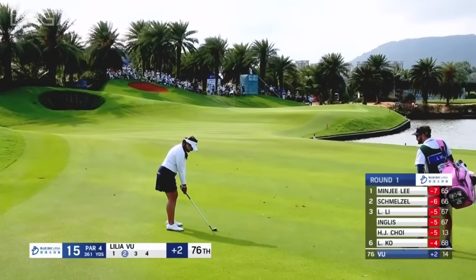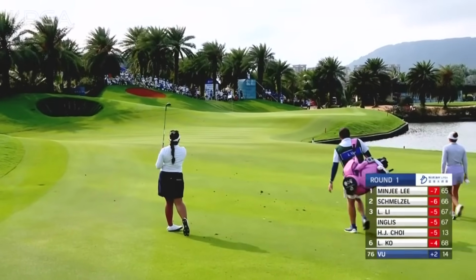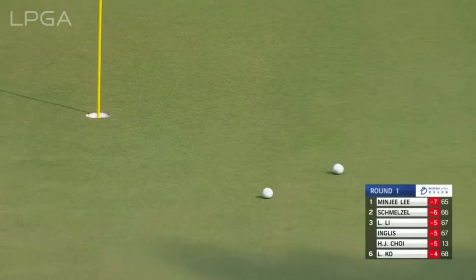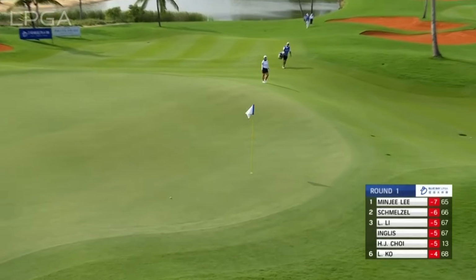Beyond the flag or left of it, Kate. Now, Lydia Vu, who struggled a bit with her irons, she's left of the flag. That needs to stop. Now we lose it once it hits the ground. We've got it. It's right near it. To get up and down to move within 1 of Minjee. And it's a good opportunity too, Kate. That flag is only 3 paces from the left.